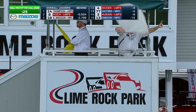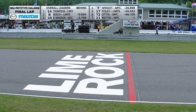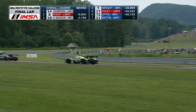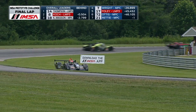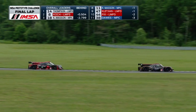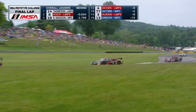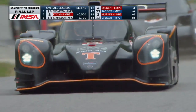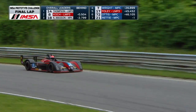Dennis Paul waves the white flag, holding up one more finger towards Colin Thompson. The time is now as the 47 runs very far off track on turn 1, and the number 38 has gone off again in turn 1. Another spin for Stephen Doss. Will not be an issue for our leading trio, though. They've already gotten through. And I say trio because Kyle Masson is right there yet again. He's ready to pick up the pieces if there's any heartbreak in these final turns.